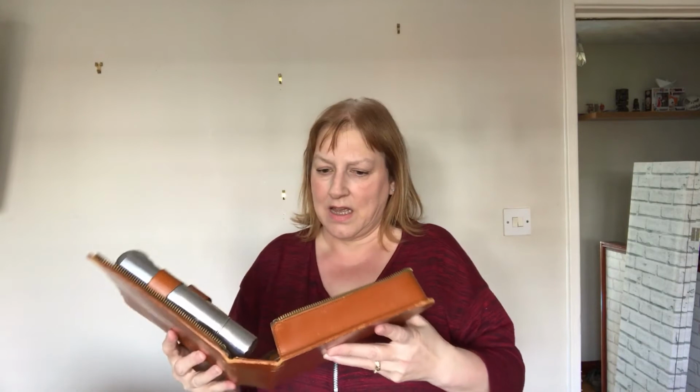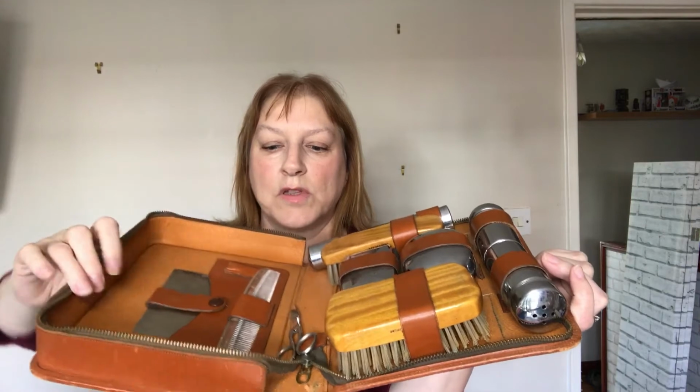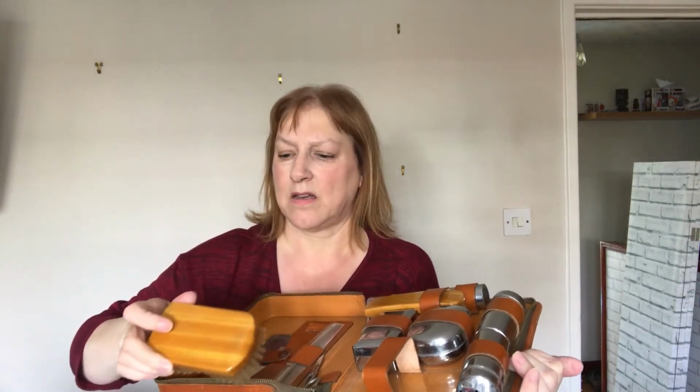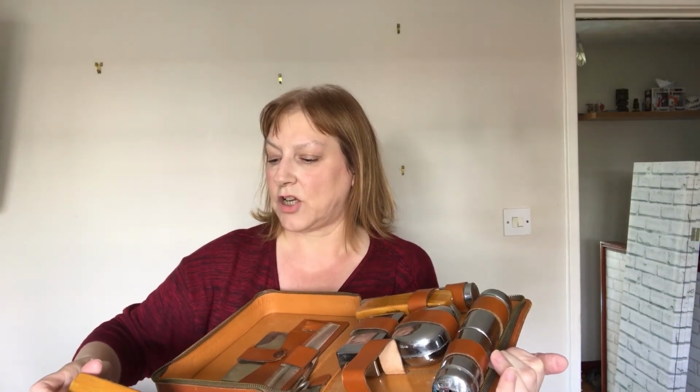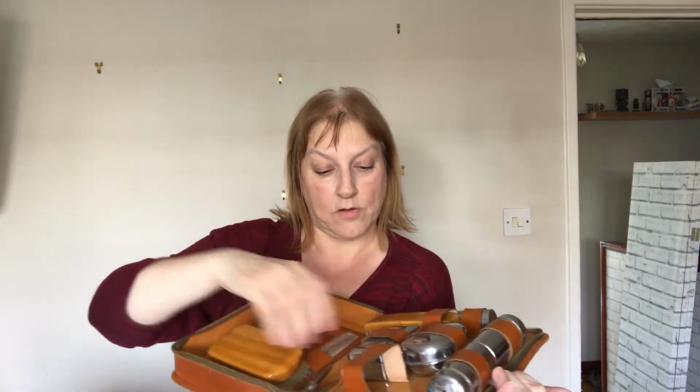It's like Christmas morning. This is a nice leather case, and inside is like a men's dressing set. You can see. Try not to tip everything out. Men's dressing set. I don't think that comb is part of it. That's a plastic comb. But these have got like a nice wooden finish to the brush. What does it say on there? Machon. M-C-H-A-W-N. I'll put this down.